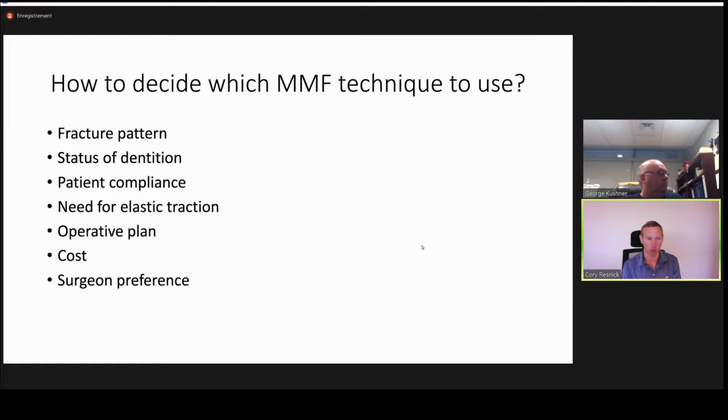Again, the operative plan. We'll talk a little bit about some of the different techniques available and how bulky they are and how positioned they may be, such that they might obscure our ability to make the incisions we plan or do the type of fracture reductions that we're planning on using for that procedure. As I mentioned before, the cost may play a role. And then, of course, there's a lot of surgeon preference and surgeon comfort in these different techniques. That's why I think it's really beneficial to become familiar with several of these, if not all of these available techniques, so that we can choose the one that's most appropriate for the case.